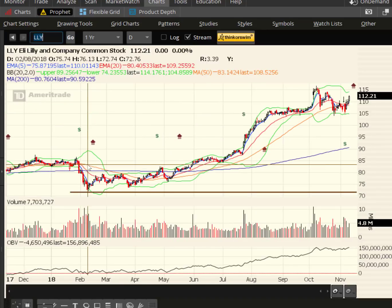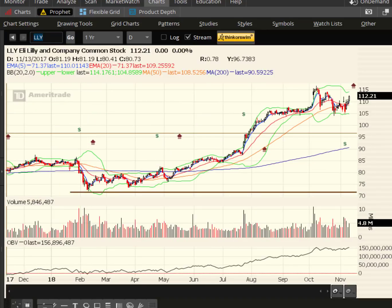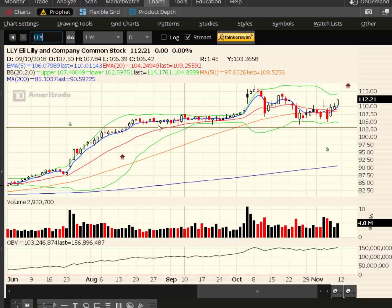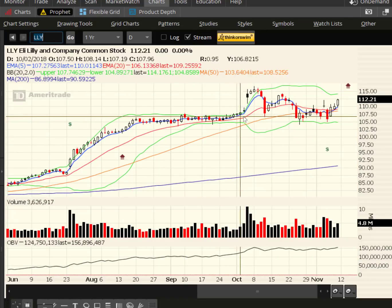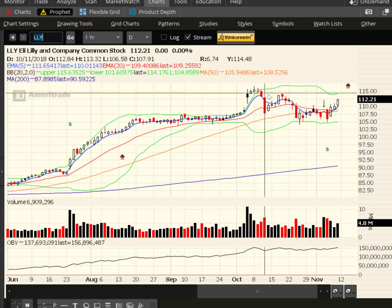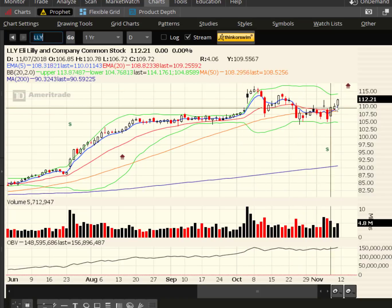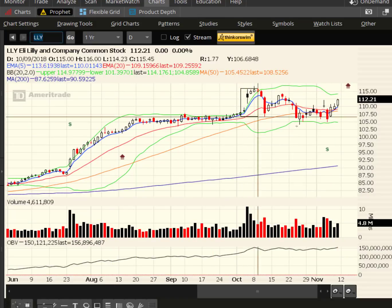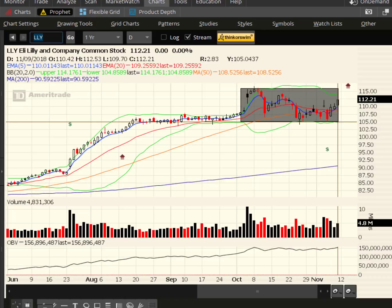I had a question on Eli Lilly. And the question was, from a technical standpoint, how does it look? Well, it was going nowhere for a while, August to October. Then in the first week of October, it starts to pop. Then it fills the gap. Now we're starting to roll back up. Eli Lilly is really short term. It's just in a big old trading range.